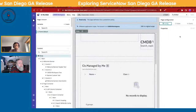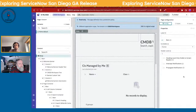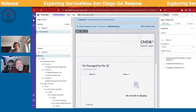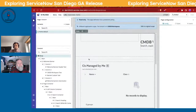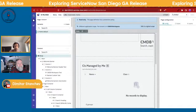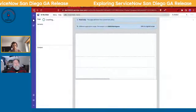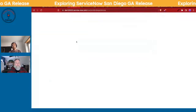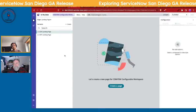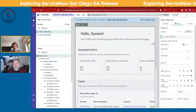And so I think this is where the JSON editor would show up. But let's go in, so we can't use the CMDB one because it's read only. Let's open up the CSM one and see if we could find one. Yeah, and it looks like they've also added a repeater, which I think Jon will enjoy when we get to that one. Being able to repeat components. So like essentially your Angular ng-repeat, right? If you needed to build a bunch of components.